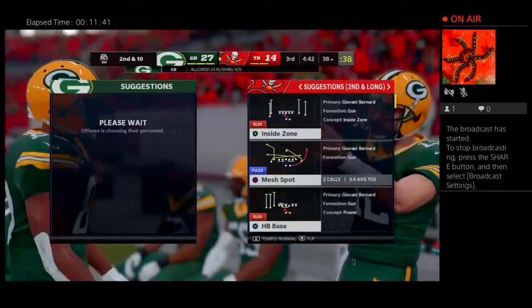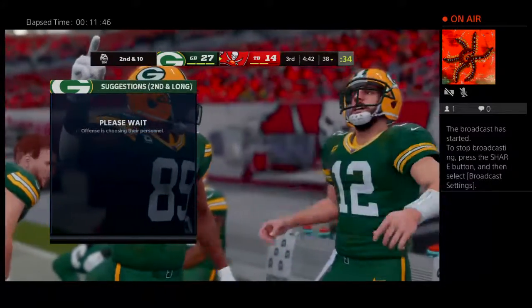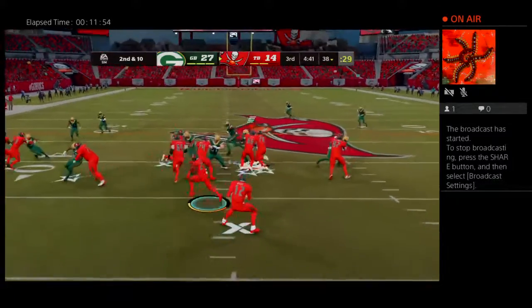It certainly didn't appear that that's where he wanted to go with the ball initially, so he tried to get something out of it by dumping it off to his running back unsuccessfully. An incomplete pass on first down. That leads to a 2nd and 10. Now Bernard.